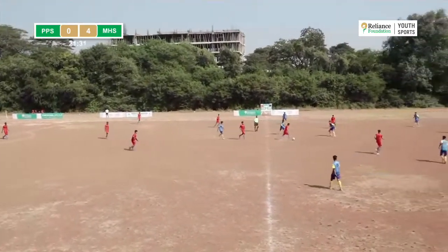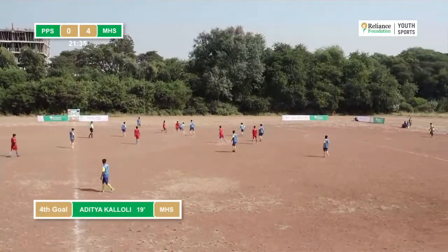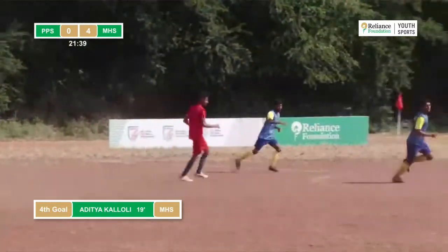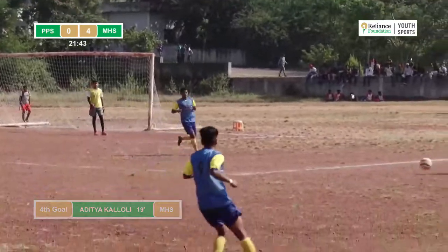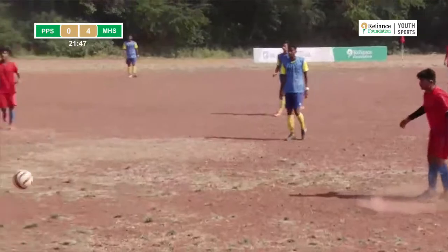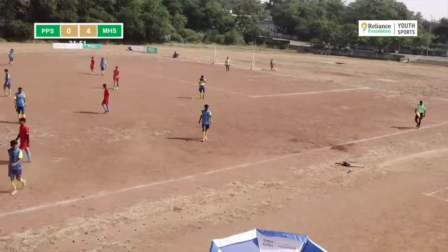4-0 to Maharashtra High School. Panhala trying to look up, beginning with short crosses. That is amazing to see. As you can see, the fourth goal was scored by Aditya as well, number 10, in the 19th minute. It's really good play. But the ball's gone back to Panhala, and they're making sure that they keep the ball this time. But the ball's gone out.